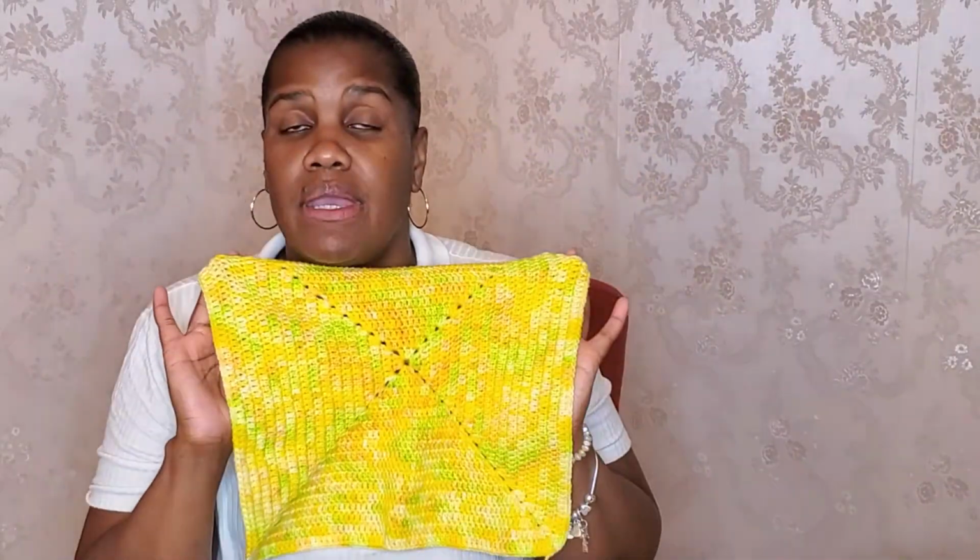When I measured these, the squares come out to be about 13.5 inches without the border on it. And I decided that I don't want my blanket to be 3 by 4 squares. I actually would prefer for my blanket to be 5 by 3 squares. So I'm going to have to make an extra 3 squares in order to make my blanket 3 squares across by 5 squares down. And of course, because I'm using a monthly subscription box, I'm only going to have 12 squares, and I'm going to need an additional 3.